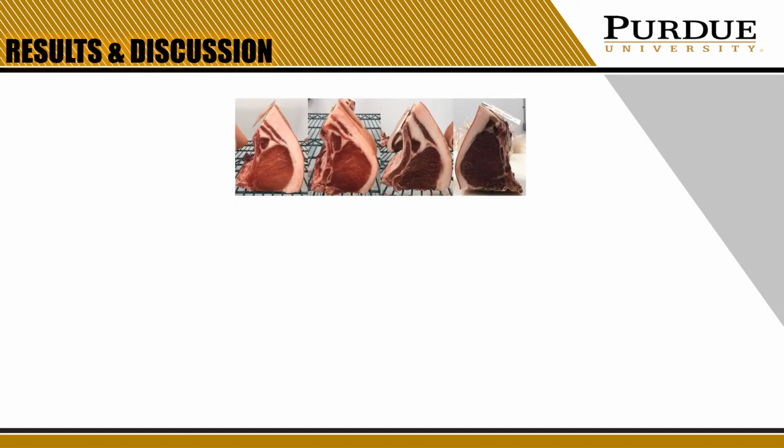Now we get to move into the results. If you're not familiar with dry aging, this is how it looks. Here you can see the progression of dry aging as the sample's crust becomes darker with time from left to right.